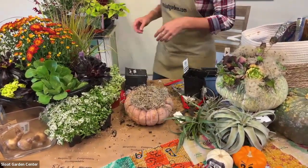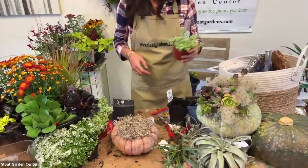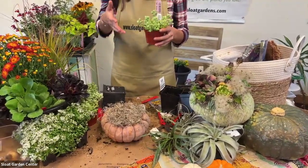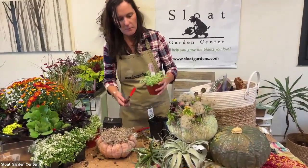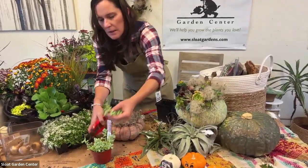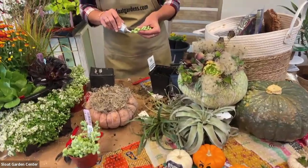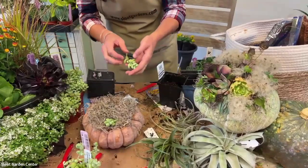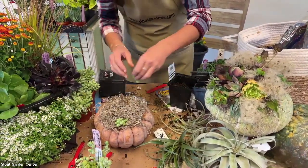So the succulents, you can cut them anywhere on the plant and it's not gonna hurt them. So you're making more plants with every cut. You can go and find succulents you like and pick off pieces. Everything I glue on, so I just do a glob of glue at the bottom and then start wedging it into the moss.